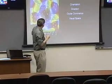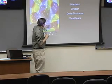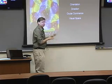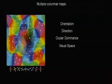So you get the sense that there are indeed multiple maps that are superimposed within the cortex, and recognize that each individual cell can possess all of these properties. A single cell will have a preferred ocular dominance, a preferred receptive field location in space, a preferred orientation and a preferred direction.